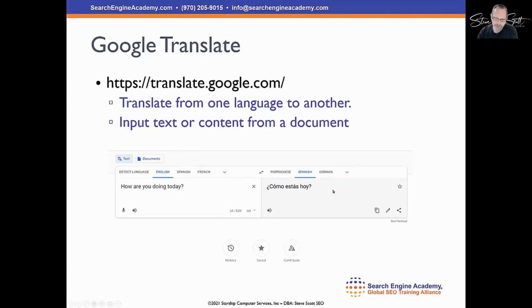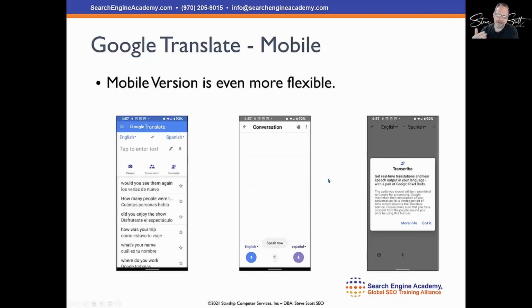But what's really cool about this tool, forgetting this one for a minute, is the mobile app, okay? With the mobile app, you can still enter the text up here, and then it'll translate to something that you want. Hitting this button will flip-flop from Spanish to English, okay?